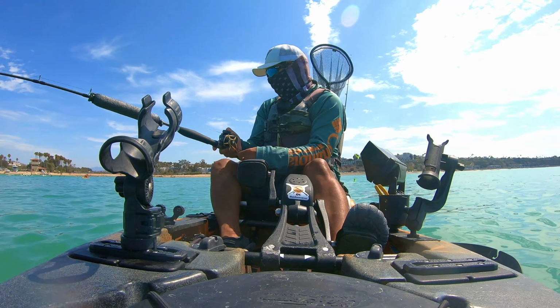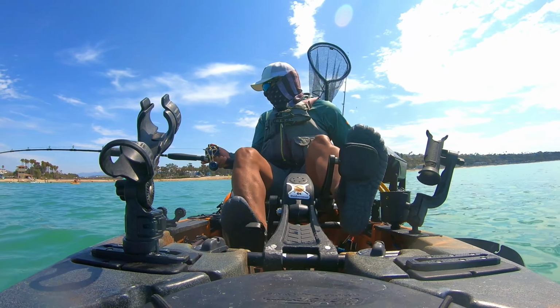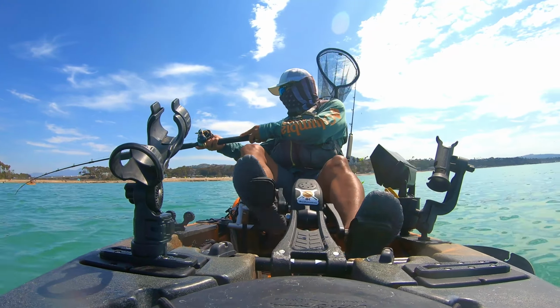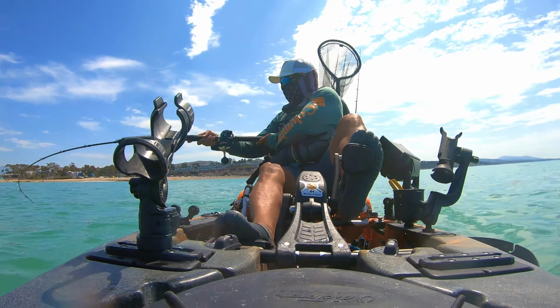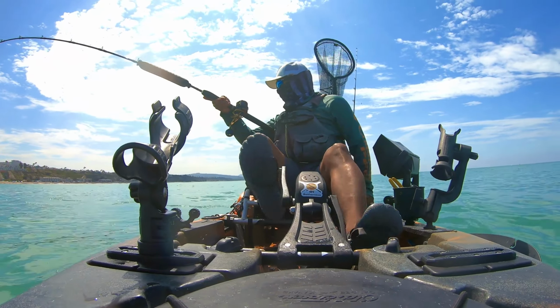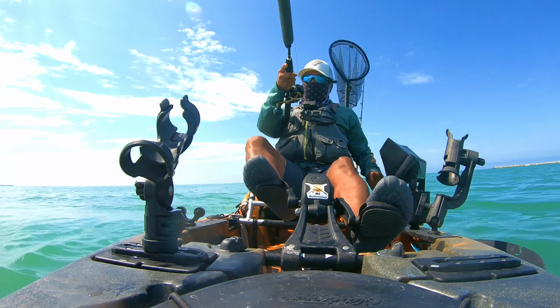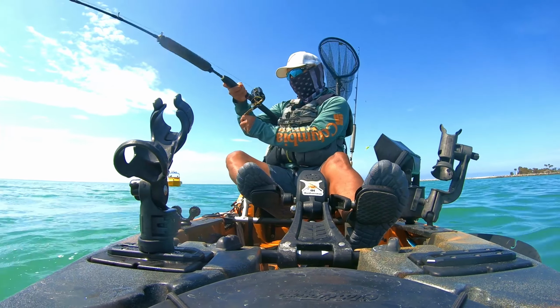So as you can see, he was trying to take me back to the shoreline, but I just wouldn't let him. I kept going deeper and deeper into open water. Yeah, so you never want to let any fish pull you back into the surf zone. So I'm staying out here where it's safe. And yeah, at times I'll make circles around it, but I will not head back into shallower water.